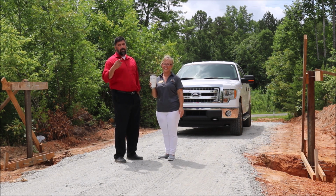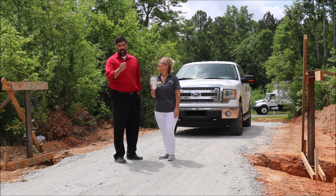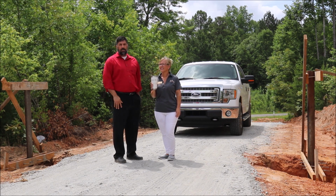All right, next thing you see, we're probably going to head up to the property and see what they've done. They probably staked everything out with rebar and stuff. And we'll cut back to this once we get the concrete truck here. They should be on their way.